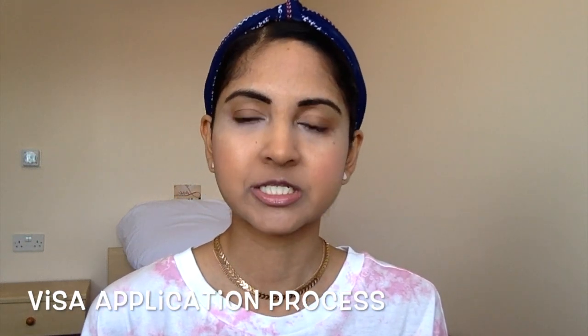Is the application process simple and straightforward? On the whole, the visa application process is very straightforward. The application process is very clear and user-friendly. You can find all the information you need on the gov.uk website. I will leave a link to it down below. How much does the visa cost? The cost of the Tier 2 visa depends on where you're applying from, your current visa status, and how long you're applying for. The cost is roughly between £600 to £1,400.